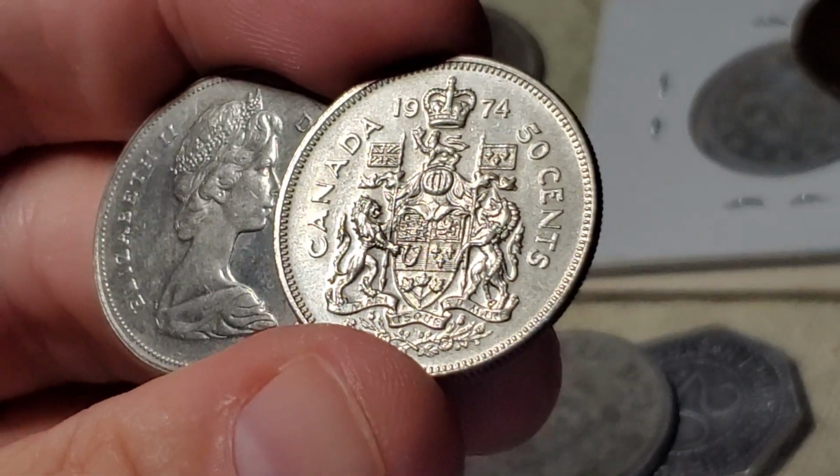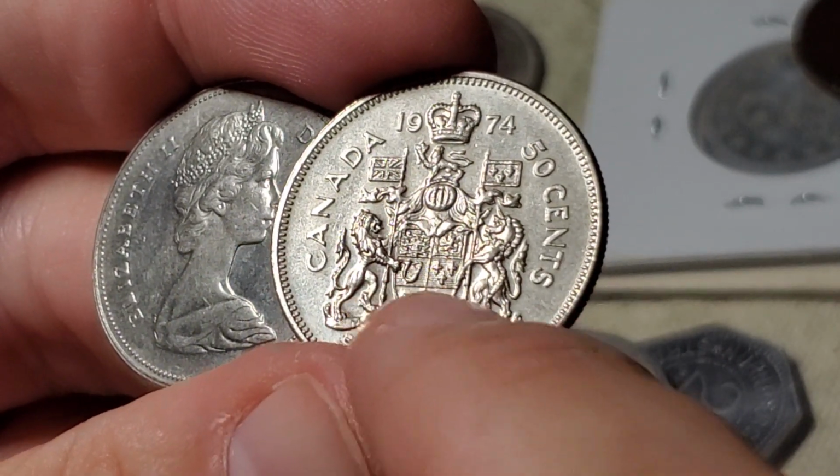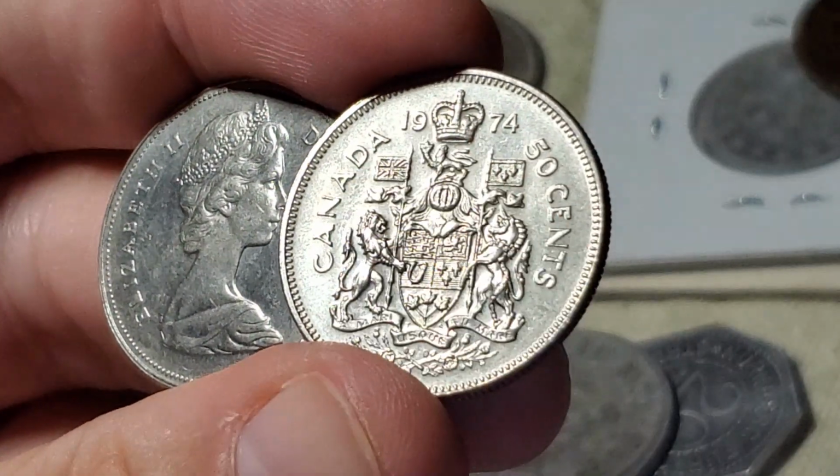And so there's elements of all parts of Great Britain on here. We've got the lion, we've got the Irish harp, Wales mentioned on here. Lots going on. British crown.